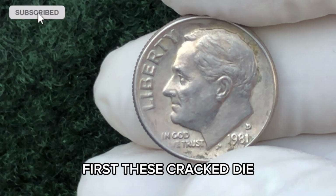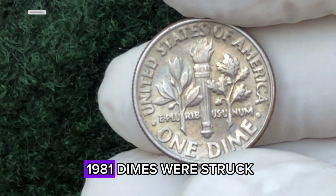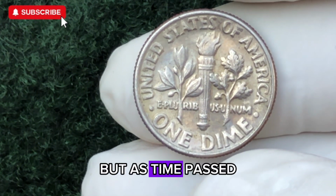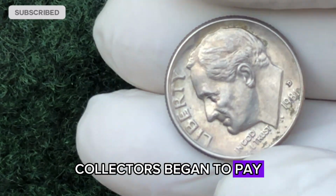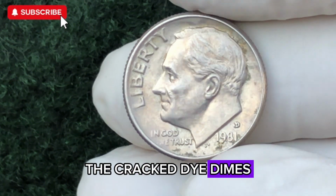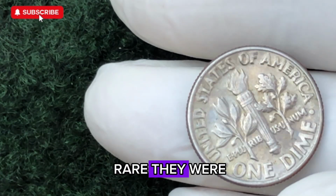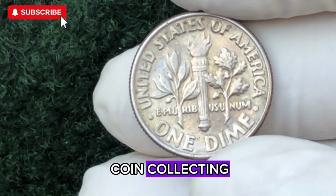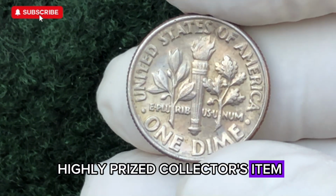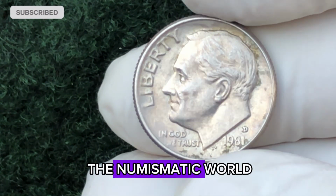At first, these cracked die coins were not widely recognized. The vast majority of 1981 dimes were struck with the standard die, with no such imperfections. But as time passed, collectors began to pay closer attention to the details of the coins in their collections. The cracked die dimes were discovered, and it didn't take long for numismatists to realize just how rare they were. In the world of coin collecting, even the smallest production errors can turn a regular coin into a highly prized collector's item. This discovery set the stage for the 1981 dime's rise to fame in the numismatic world.